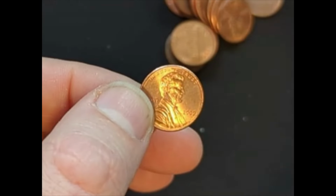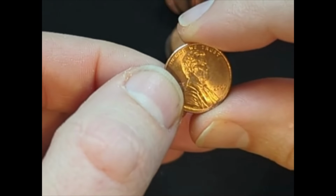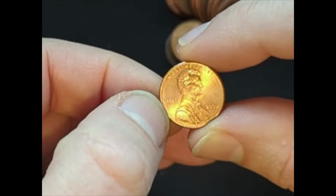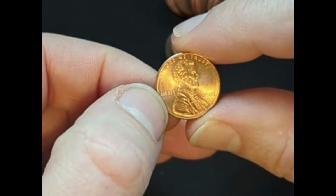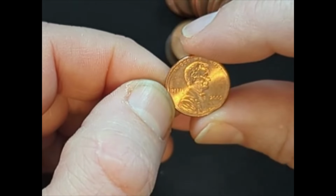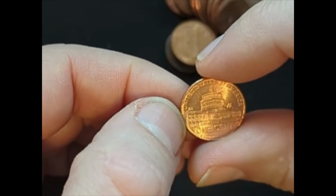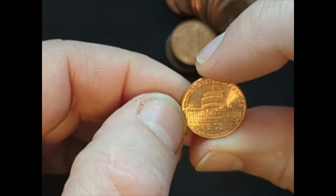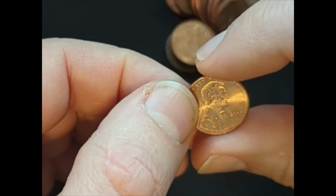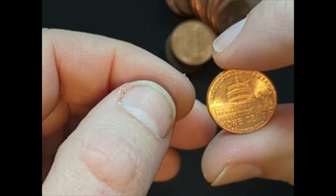So here we are on roll number 5, and I just pulled this one up. Face up here, great condition, look at that. Nice shiny 2009, so this is our third 2009 this roll. Flipping that over, and that is the last of the series of 4. That's the Presidential. That's a 2009 Philly. That's probably going to be an upgrade.